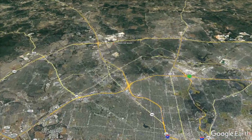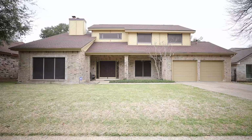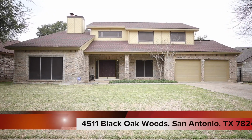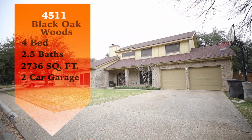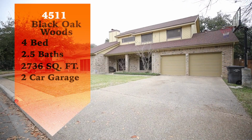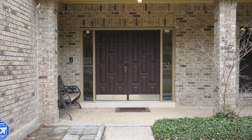On the northwest side of San Antonio, close to the Chavano Park area, lies this masterpiece at 4511 Black Oak Woods. This home has 4 bedrooms, 2.5 bathrooms, and is 2,736 square feet. Let's go take a look inside.